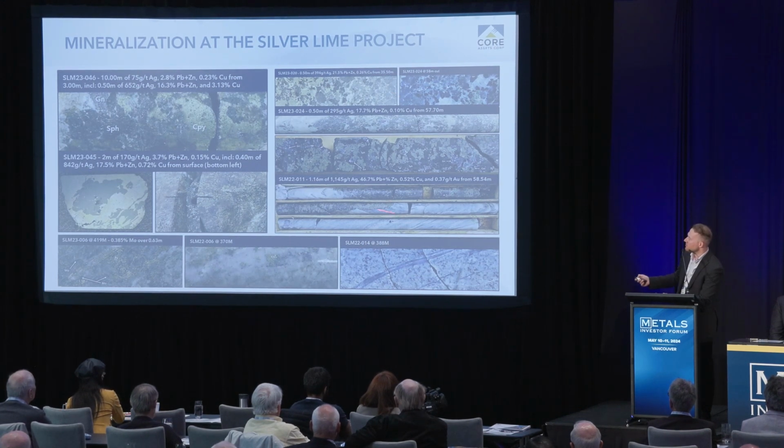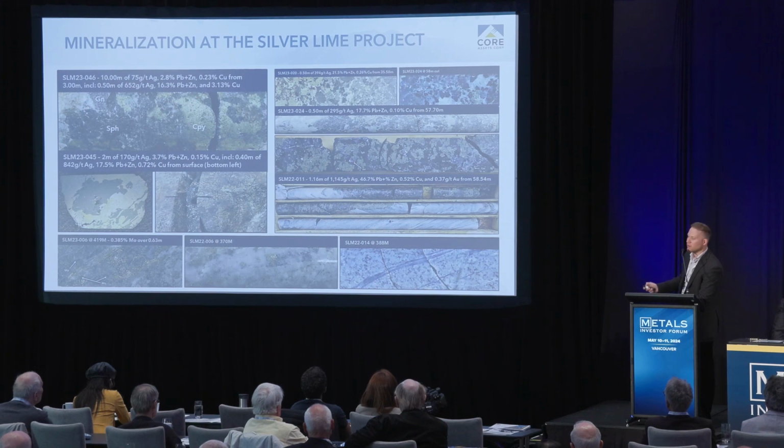Every single intercept you'll see has copper in it as well, and that's what leads us to believe that there is a big-time copper-bearing intrusion that's beneath us. You'll see, again, the grades are pretty outstanding. This is a 1.16 meter intercept, part of a larger 5.6 meter intercept. 1,100 grams silver, 46% zinc lead, 0.5% copper. There's even a gold credit in there, and there's also some tellurium associated with it as well.